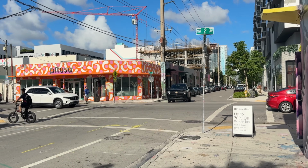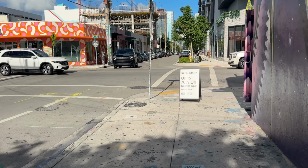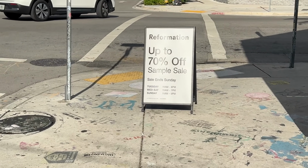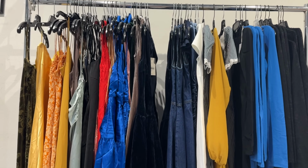Earlier this week, I stopped by the Reformation 260 sample sale because Reformation is one of my favorite brands. They're really easy to shop. Not everything is amazing, but I feel like I've been shopping with Reformation for so long that I kind of have a good idea of what's good quality, what's not great quality, you know, what to skip. I know my sizes and everything. I didn't have to wait in the long line for the dressing room because, you know, sample sales are always a little bit crazy.